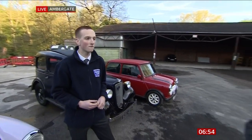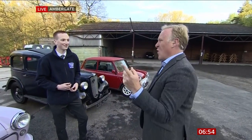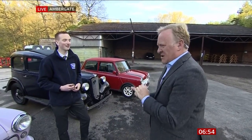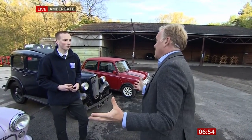So none of these cars here were built during your lifetime, apart from one, I think. No, very few of them. There are flash cars here. There is a McLaren and there's a Lotus and there's Rollers and Bentleys and stuff like that, but we're focusing on these because it's just the stuff that people can relate to.